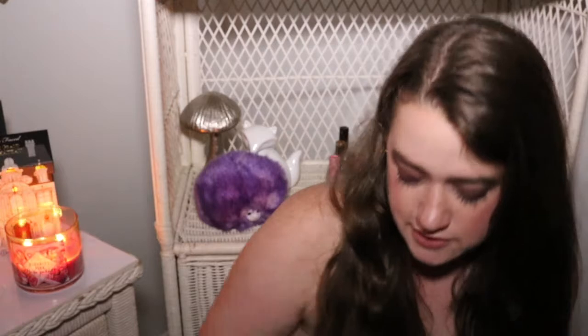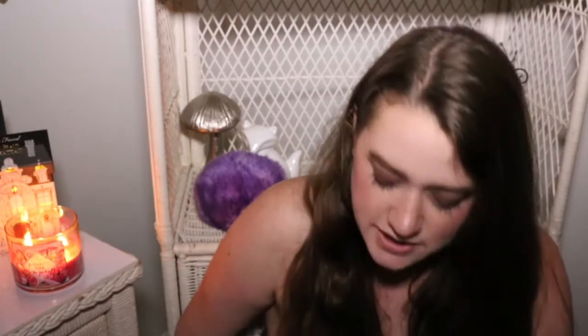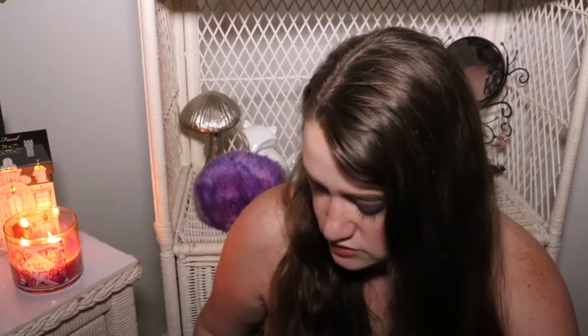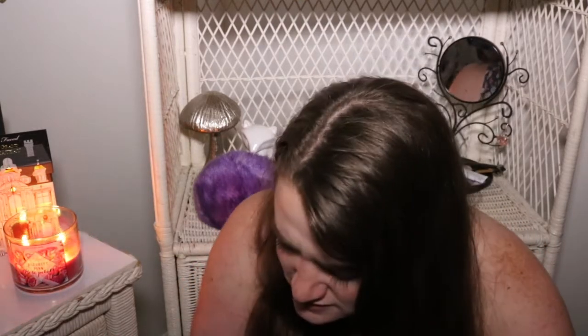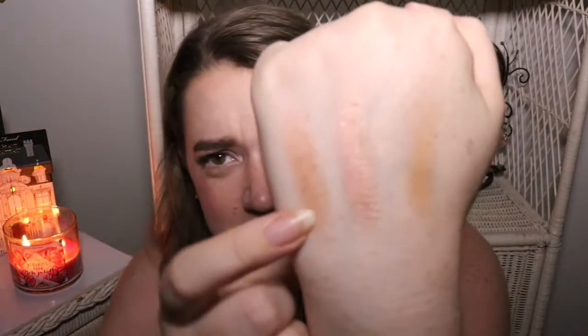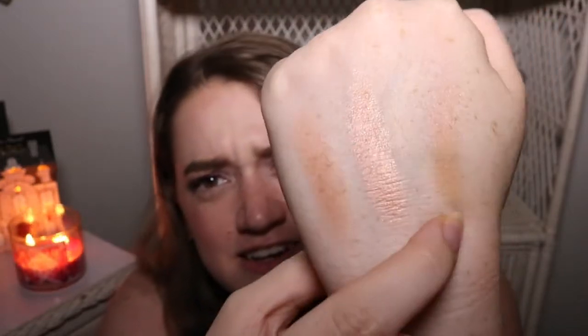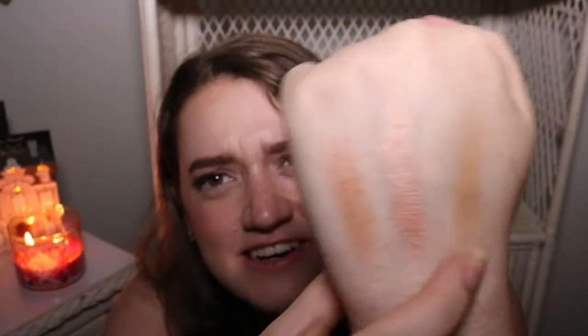Okay, so let's do the bottom row, which is Lo-Fi. I feel like I've seen Lo-Fi. Maybe they just have it under another name. This totally feels more like a bronzer, but a very light bronzer. And then next to it is Hush. And then what is this? OC. It did not come off my finger. So this is Lo-Fi, Hush, and OC. Seriously, that's a highlighter. That's so pretty. I really like this one. That one's really pretty. But yes, that is that palette.